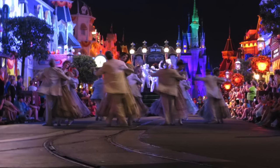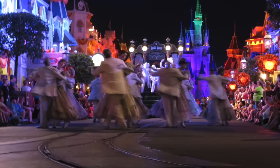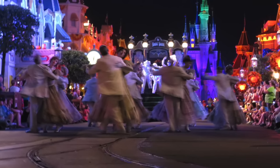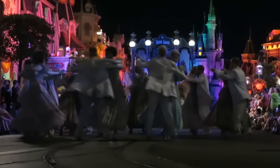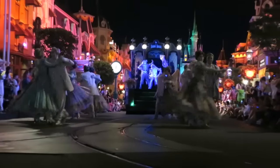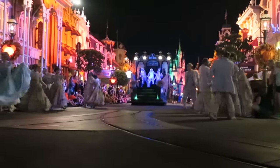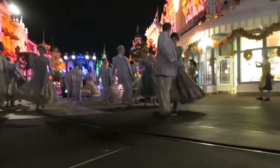This large group is made up of both men and women, and they are doing, again, amazing dance techniques in the streets while wearing, I'm sure, very hot costumes and lots of makeup to make them look like ghosts straight out of the attraction. It's wonderful, and it's spooky, and the dance techniques they're using are perfect. It really makes everything come together in this unit, and they're very talented people, that is for sure, and it's just a lot of fun to watch.